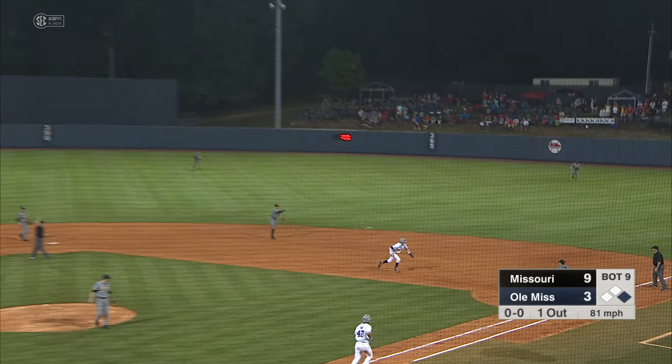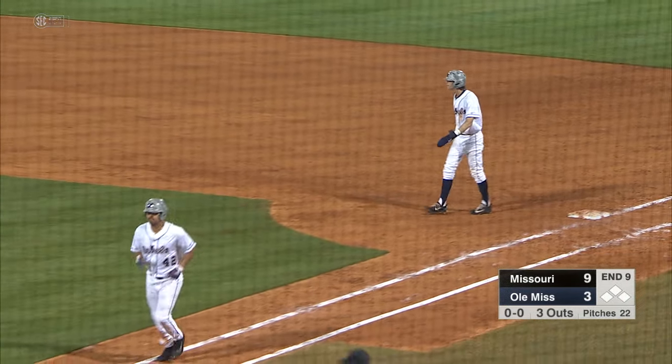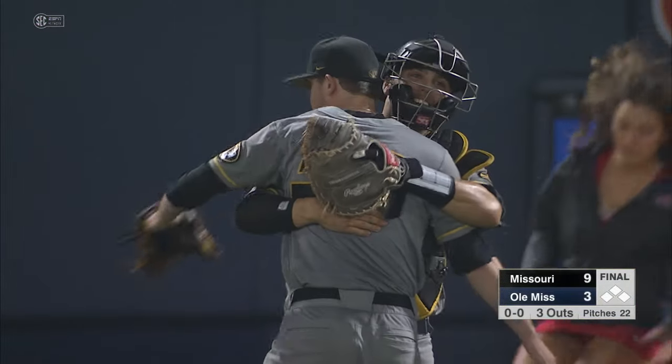It's a line drive to the second baseman, and a double play ends it. And Missouri takes game one by a final of 9-3.